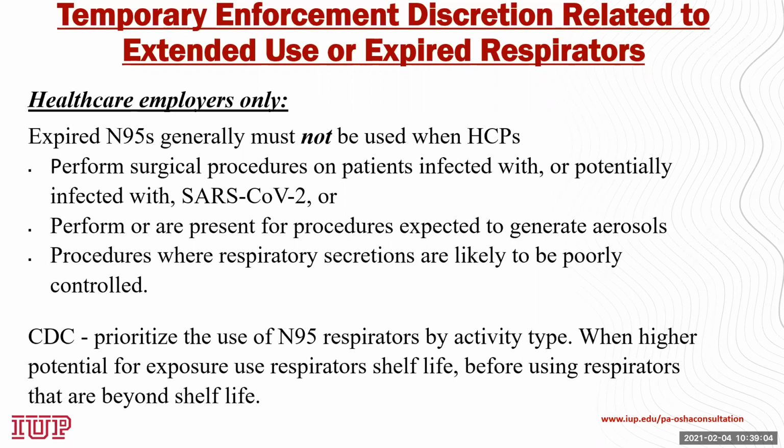The CDC has guidance for optimizing the supply of respirators. Employers should prioritize the use of N95 respirators by activity type, for when a healthcare provider performs or is present for aerosol generating procedures, and respiratory secretions are likely not to be controlled very well. Use respirators, including N95 filtering face pieces, first. Other filtering face pieces, non-disposable elastomeric respirators, and powered air purifying respirators that are still within the manufacturer's recommended life should be used first for those types of people, as long as they're available.